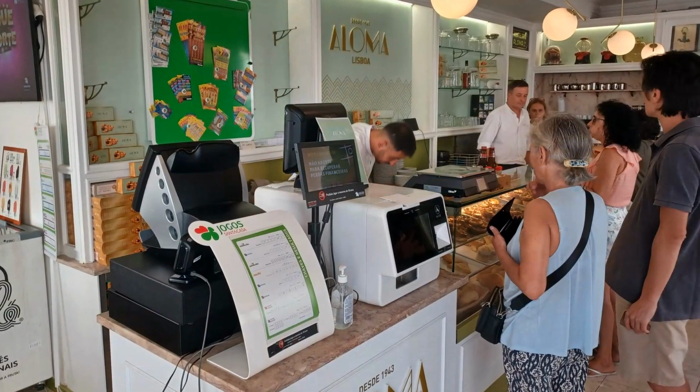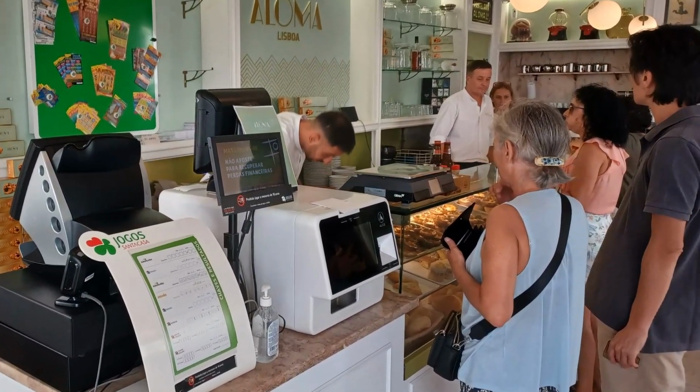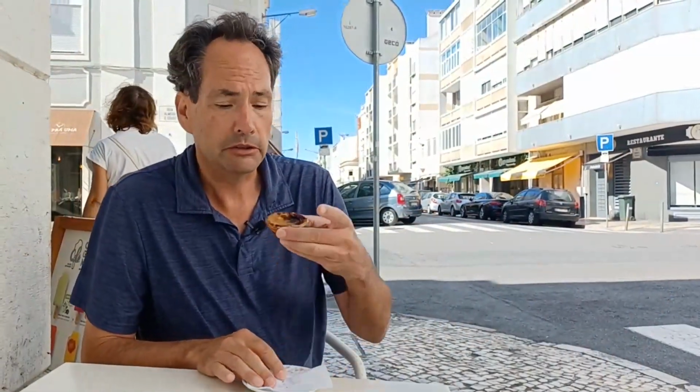So our next stop is Aloma Pasteleria here in Campo de Ourique neighborhood, and this place has been around for 80 years now, and it is just absolutely adorable inside. It's just a little bar, a couple of tables, and they're cranking out their pastel de natas right here. So let's give it a try, see how it stacks up.